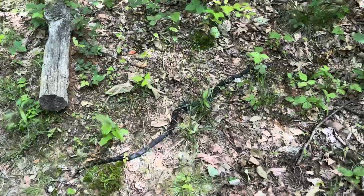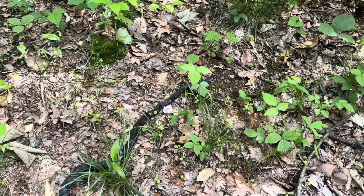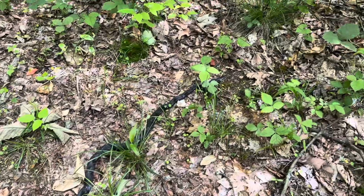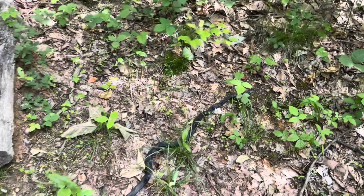There's a little harmless snake here. That's good to see on the trail. If you guys see these, don't kill them. They actually eat copperheads. Just go on by, they don't want to bother you either.